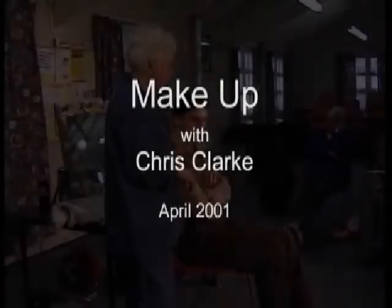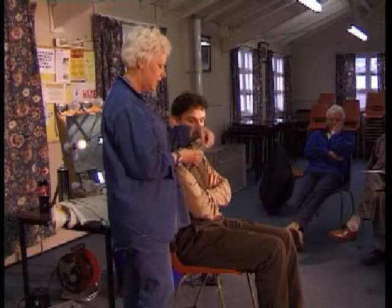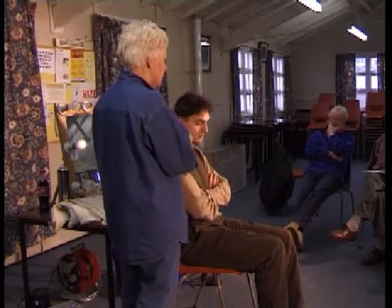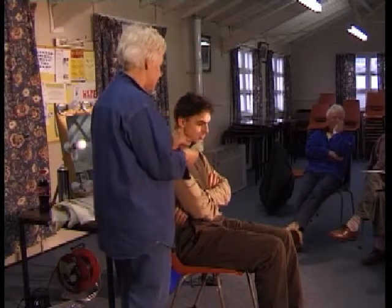I always work to filters, the light filters. Myself and the lighting person have to work together, because if they've got the wrong lighting in, I might use the wrong makeup. And if I use the wrong makeup, they might use the wrong gel. So we need to get together on that, so that we can balance the colours.